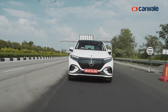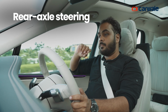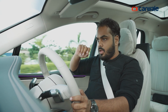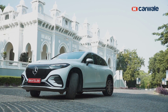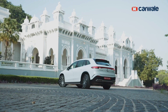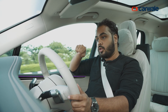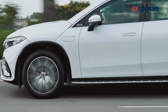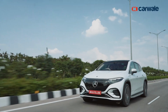What it also gets as standard is rear axle steering. What it does is improve the maneuverability and agility of the entire car. The front wheels and the rear wheels move in opposite directions at low speeds to give you a good turning radius and make parking in tight spots quite easy. This is also helpful when you're going off the road. And at high speeds, the front and the rear wheels move in the same direction to give you better handling.